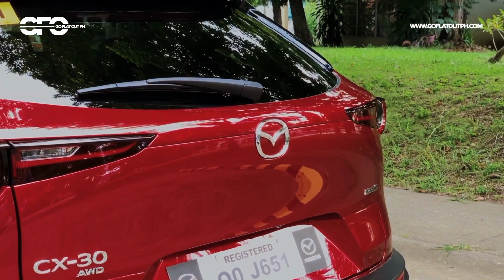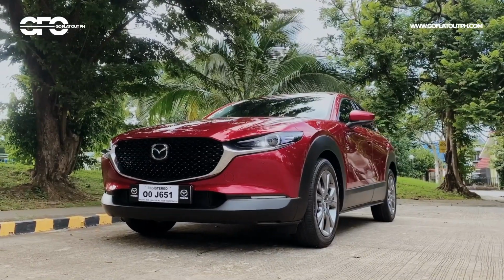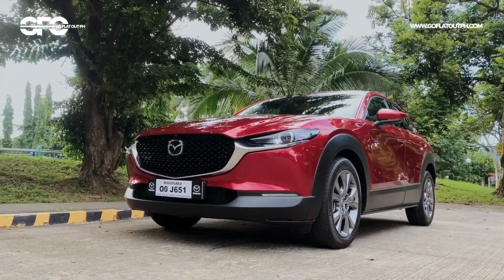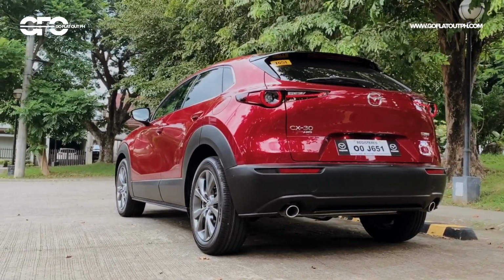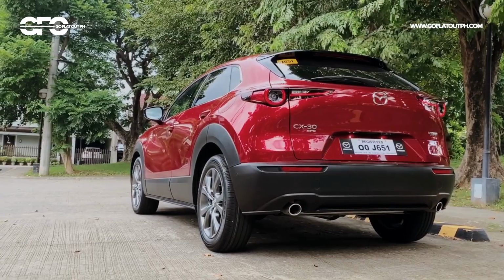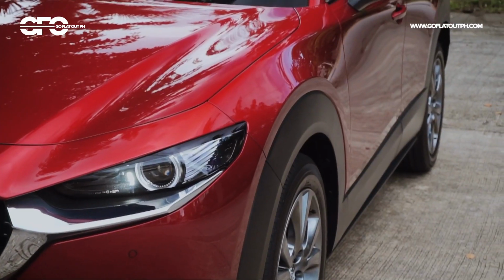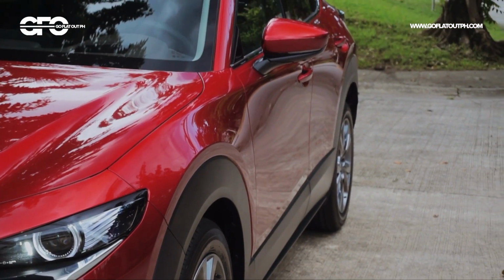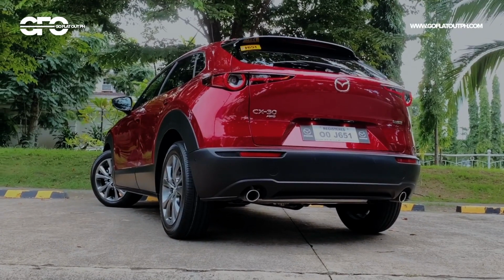Design is generally a subjective matter, but I do think that the Mazda CX-30 is the best looking in its segment. Just like the all-new Mazda 3, wala siyang mga character lines. Yung latest design language ng Mazda is characterized by its complex curves and smooth surfaces. Kaya sobrang kakaibang itsura niya kapag nasa kalsada.